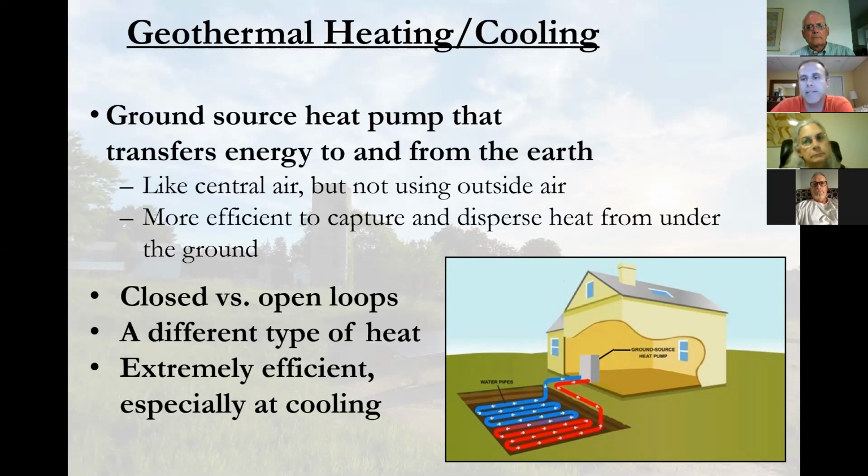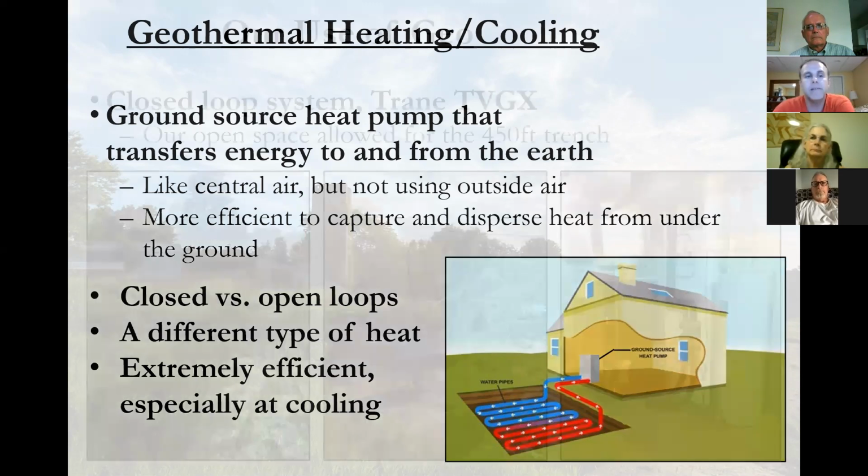It's pretty astounding how little electricity we use in the summer. We're kind of the opposite of most homeowners. We're not using any in the summer, and then we use more in the winter. So that's a little bit about what Geo is.